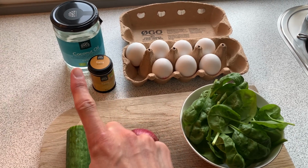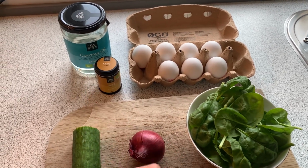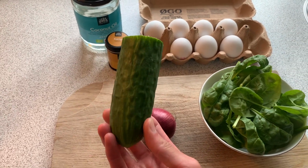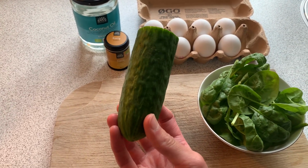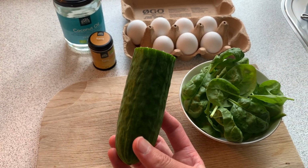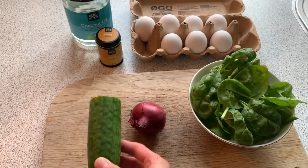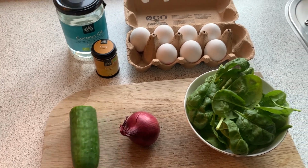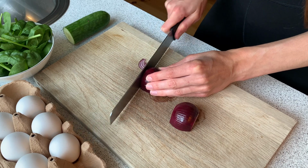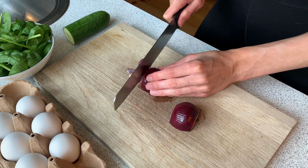Some curry powder, some coconut oil to fry in, and then I'm just gonna cut up this cucumber on the side, just for some extra crunch and a little bit of freshness, because the omelette is quite satisfying, a little bit heavy, so I wanted something fresh on the side. So let me show you guys how I make it.